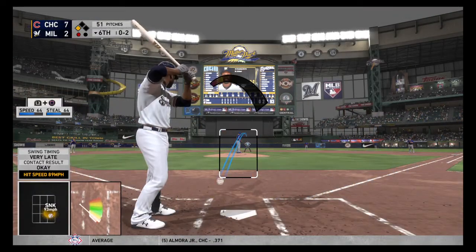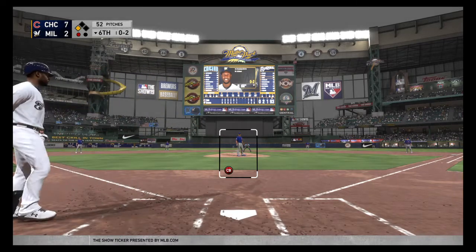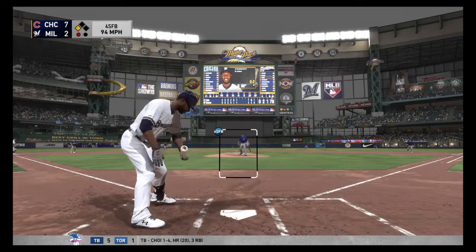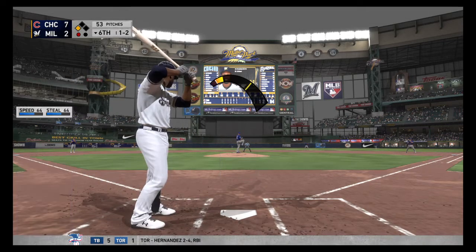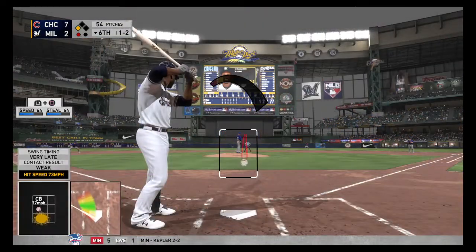Two runs, 3 hits, and no errors on the Milwaukee line score so far. Boy, tough to lay off, but he's glad he did. It's 1-2 now. Now a swing and a fly ball, but this will land untouched.